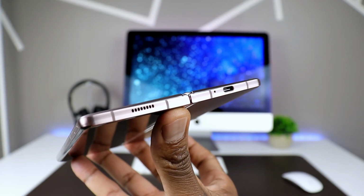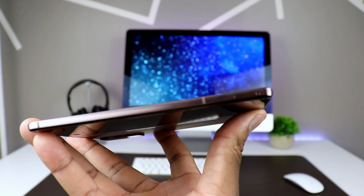My number 2 least favorite thing about this phone is the lack of app optimization, right? The screen is unlike any other phone out there. So when app developers make these apps, obviously they don't really take into account this particular phone. So you have tons of apps, but just a few that are really optimized to work very well with this type of screen setup.